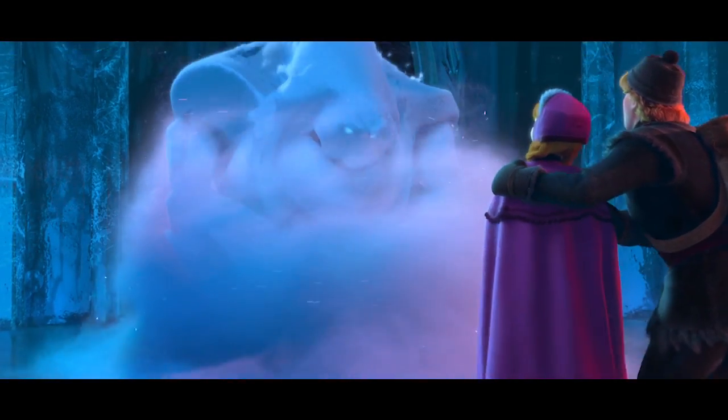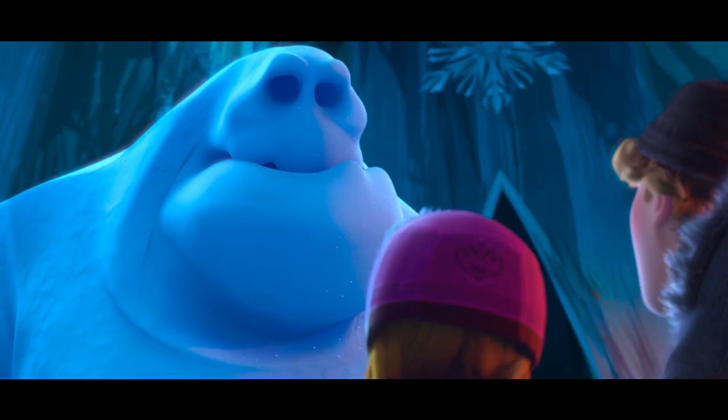While we're talking about Elsa, do you know the name of the snow golem she creates? Stay tuned for the surprise answer.